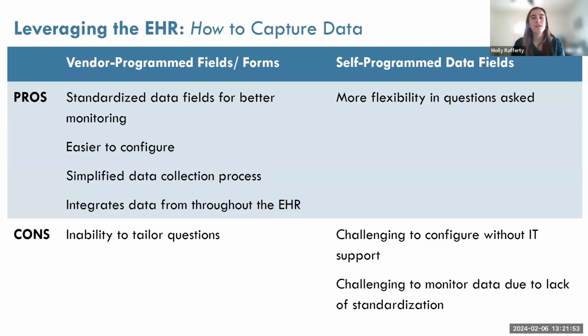It is possible to develop your own social needs screening tool by building structured data fields in the EHR. However, these self-programmed fields can make it challenging to evaluate the data collected. Many health centers have opted to use vendor-programmed forms or other existing templates that are available in their EHR instead of self-programming their own fields.